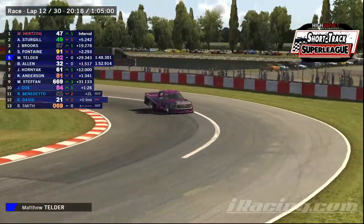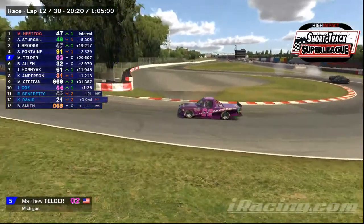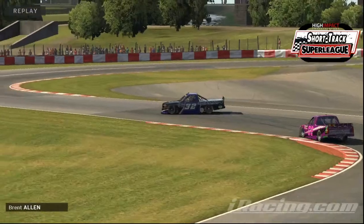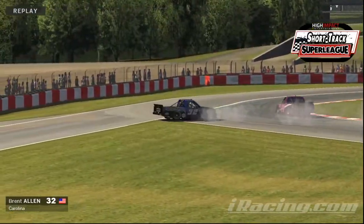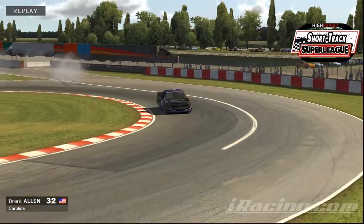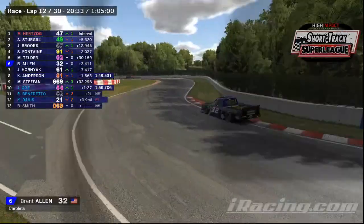Matthew Telder has gone by. Ooh, that was Brant Allen turning it around once again. Let's bring that back for you. There you have it. He gets it wrong in the first turn, and he turns it around and brings her back in the right direction. He's rolling once again.